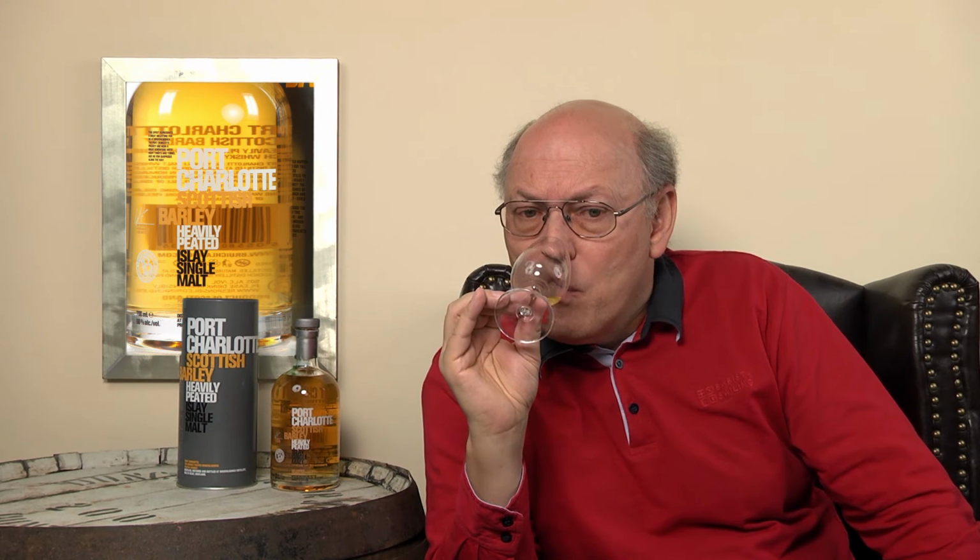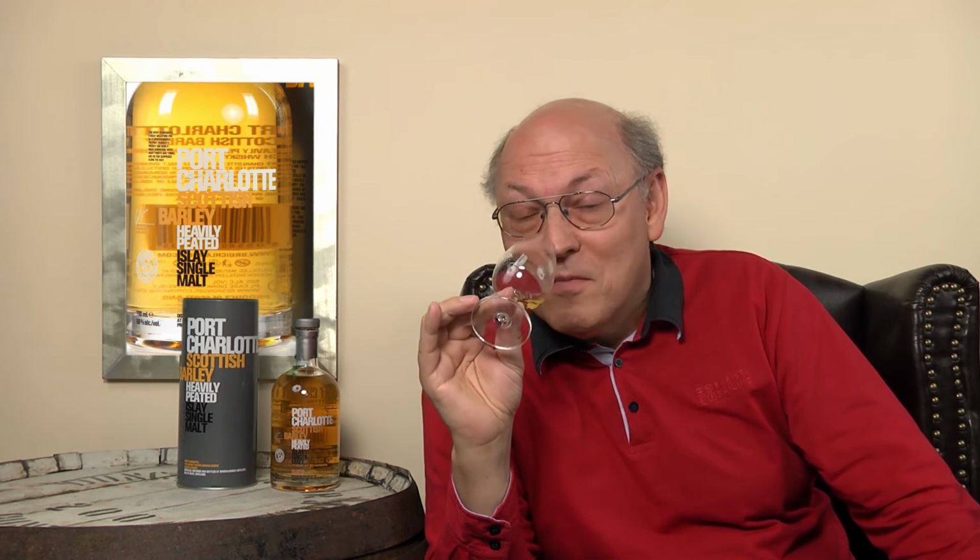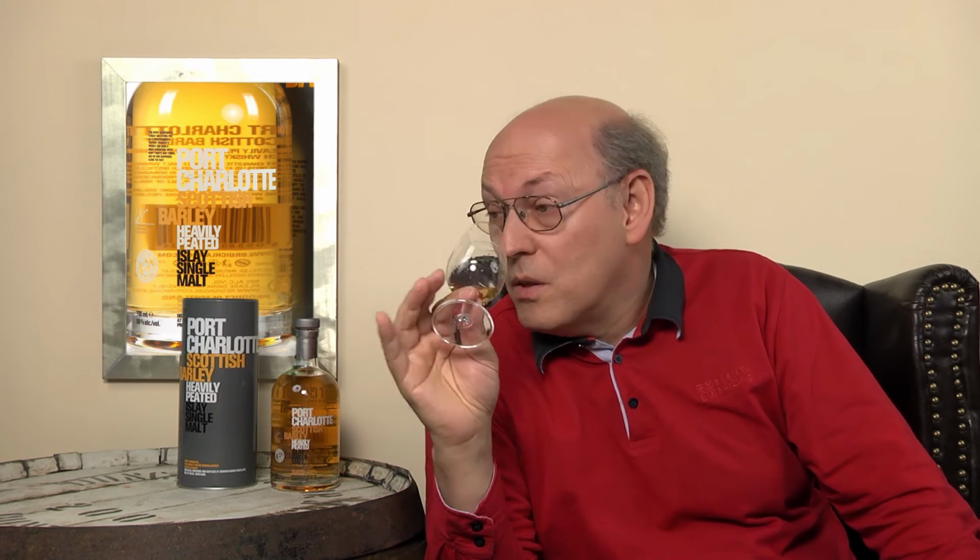In the back there's some eucalyptus and a little anise seed, cold in your nose. Perhaps it's the 50% ABV bringing this to your mind. But this elegant fruity nose of Bruichladdich, I'm not able to find it. The smoke is covering everything. In the back there's a little bit of vanilla, which says, well, there are first fill casks also in this mixture.